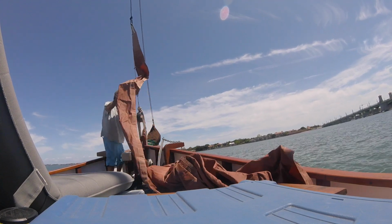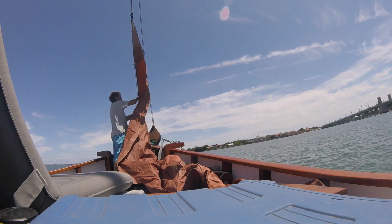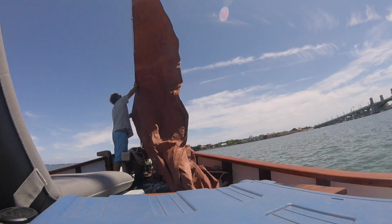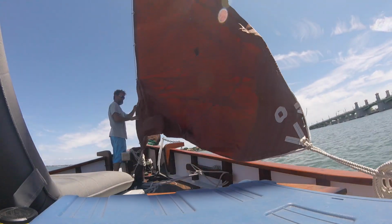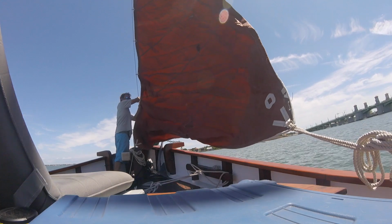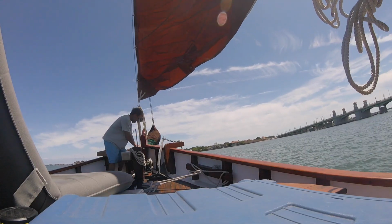So that's that. And then you want to make sure the sheet lines are organized, because when it gets raised up in the air, they start kind of flapping around. So now we're kind of raising it up and hanking on the jibs, and then we got to tie off the bottom. So it's good to tie the bottom off.